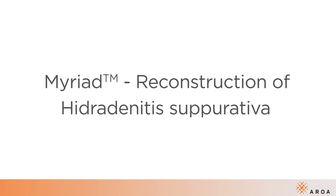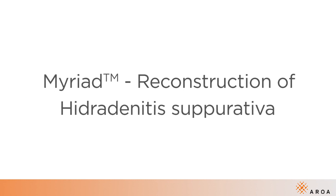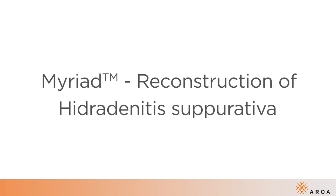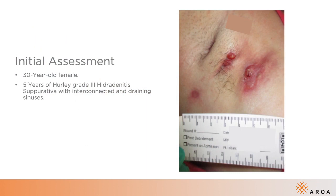Today I'll be talking about a case of usage of the Myriad graft in conjunction with flap advancement for reconstruction of axillary hidradenitis suppurativa. This patient is a 30-year-old female who had a 10-year history of Hurley stage 3 chronic right axillary hidradenitis suppurativa. This patient had failed multiple courses of antibiotics, incision and drainage of abscesses, and local wound care, and presented with a chronically inflamed axilla with purulent drainage.